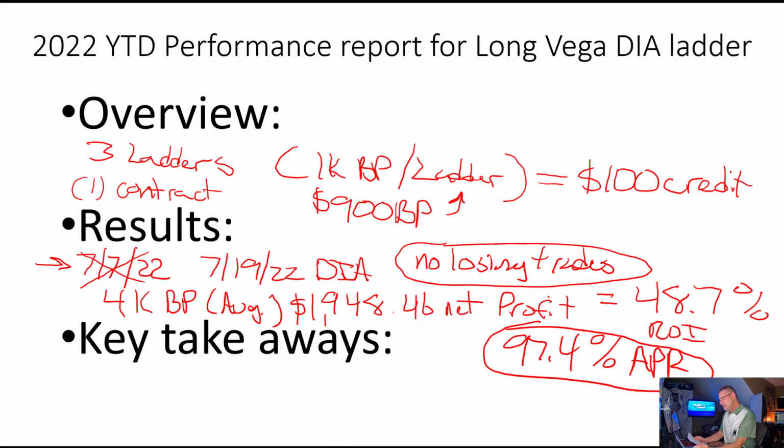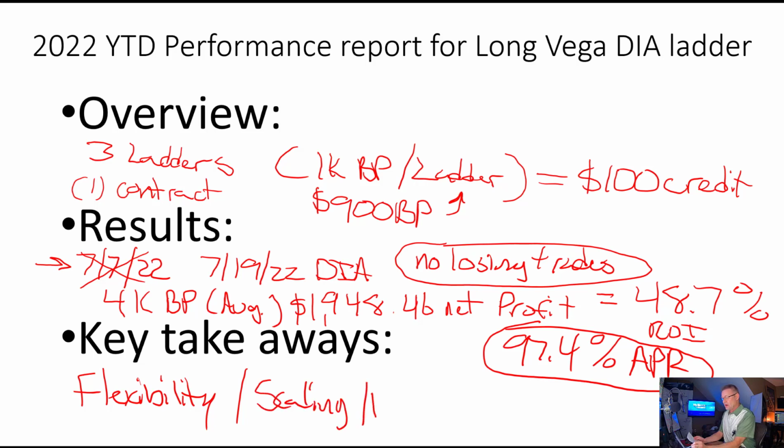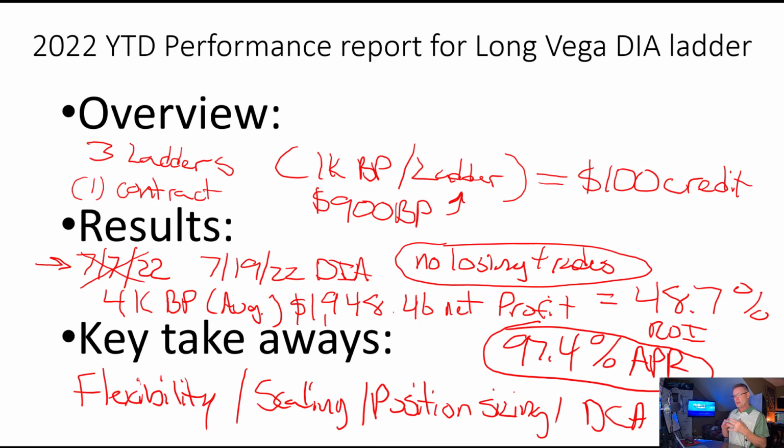And so really the key takeaway here, folks, is how much flexibility can you build into a trade? I don't care if you call it scaling. I don't care if you call it position sizing. I don't care if you call it dollar cost averaging. Call it what you want. But having the ability to mold and shape and form a trade as time goes by. This isn't a static trade. We're not taking our money, throwing it at a trade, and then crossing our fingers and hoping that it works.